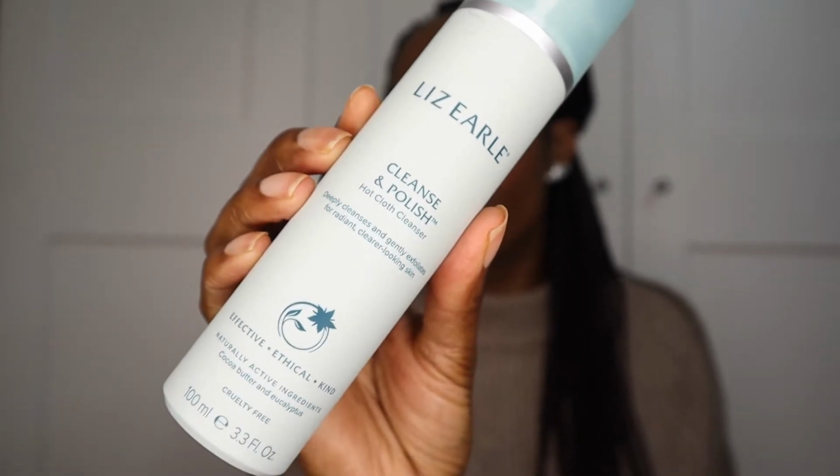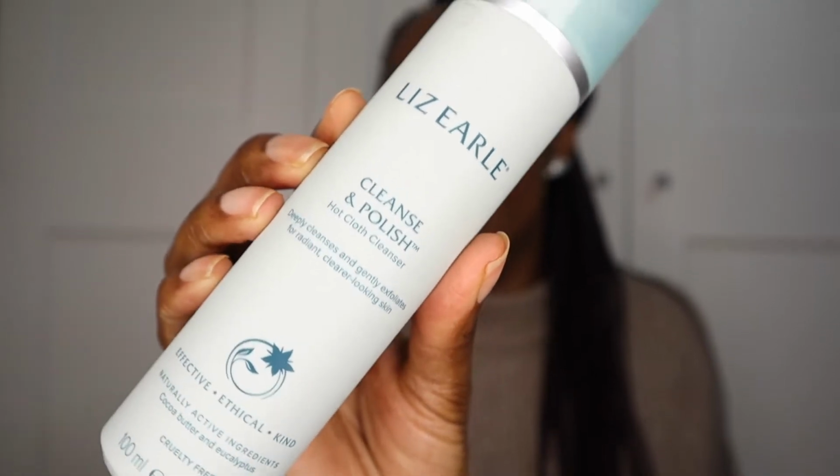And then next, one of my favourites, so this is the Liz Earle Cleanse and Polish. I have repeat purchased this so many times. I absolutely love it. I'm currently using a different cleanser at the moment from Beauty Pie, which I do like, but I think I'm probably going to go back to my Cleanse and Polish, just because I wanted to try it and see what the cleanser was like for Beauty Pie. It was okay, but I do prefer the Cleanse and Polish, so I do have one in the wings ready. I've nearly finished the one from the Beauty Pie.